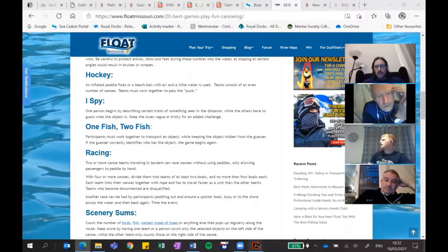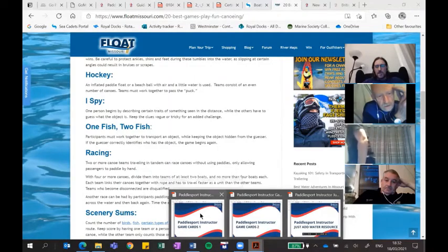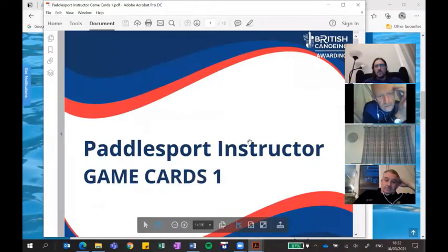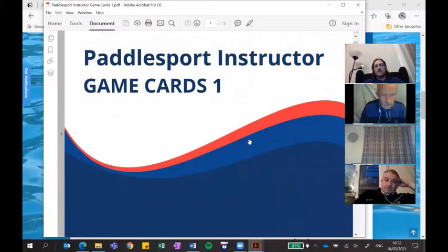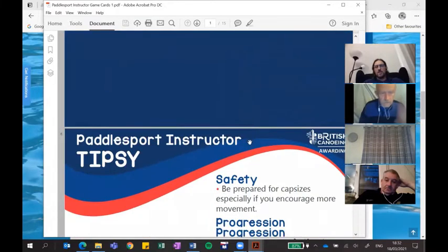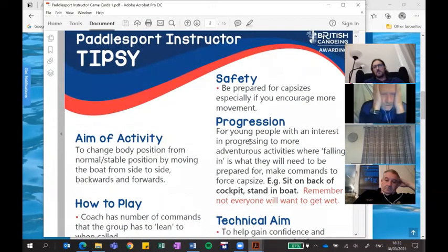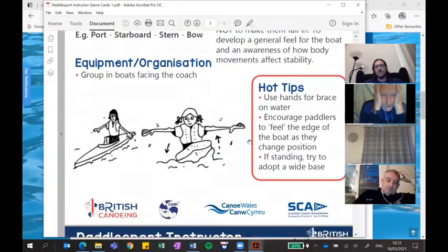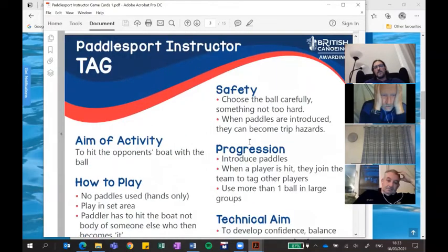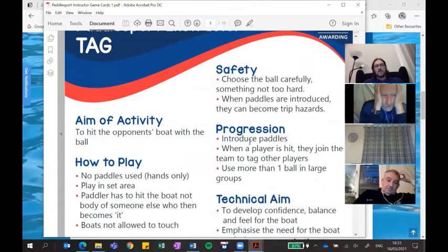Let's have a look at some of the other things. Now, depending on when you did your course, you may have been sent these already, but they're available from the awarding body. And it's a series of cards that go over games. If you want a copy, then I'll put my email address in, email me afterwards and I'll send them to you via email. But it's just got a load of simple games laid out with all of your considerations.